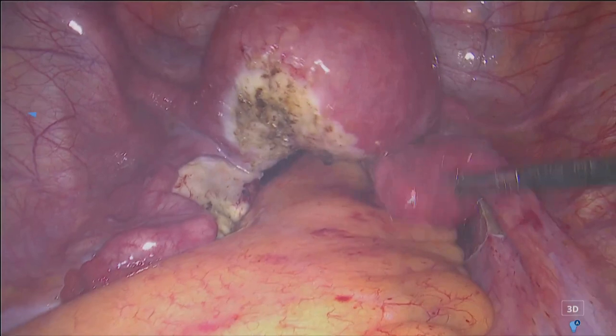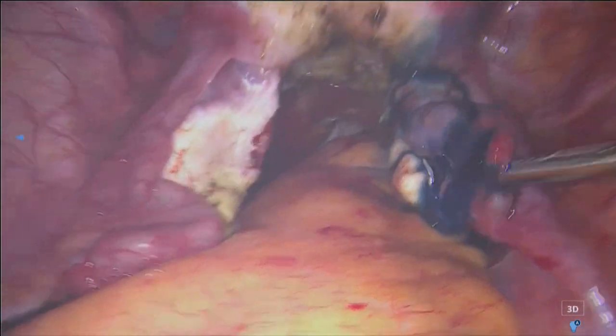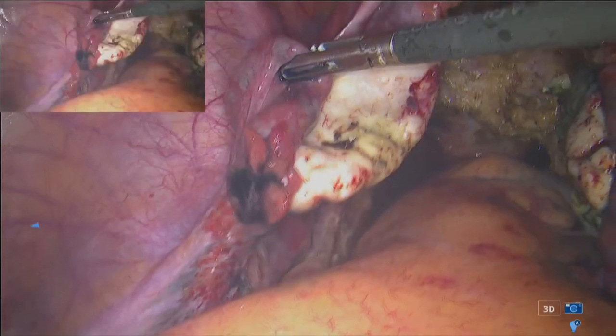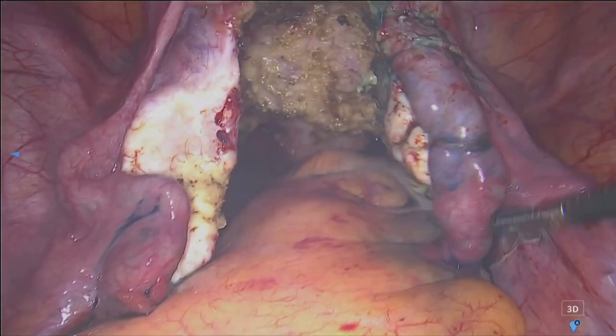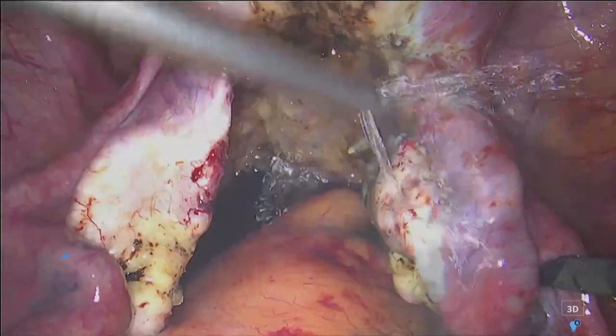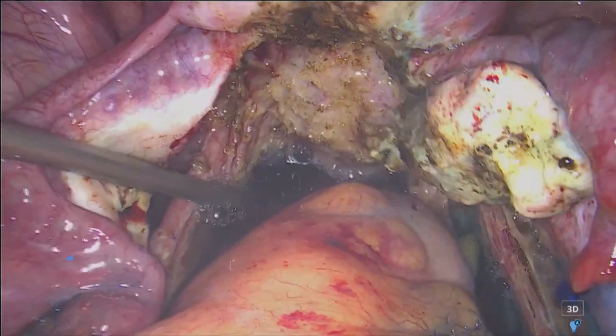You see? And finally, we are ready to check the tubes, right? Okay, good situation on the right side, on the left. She's not young, but she doesn't want to remove, if not necessary, the tubes. So in this case, I think that we can preserve the tubes.